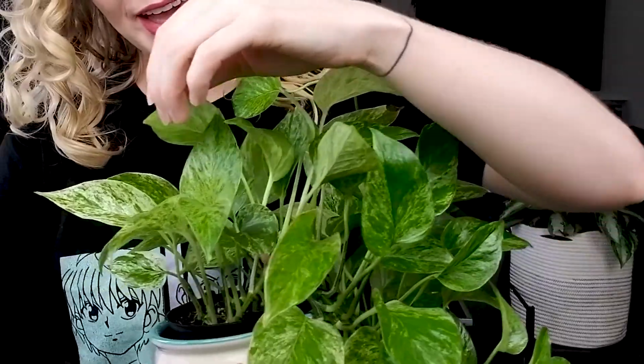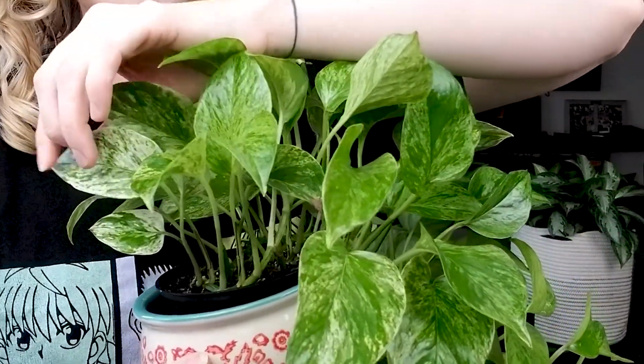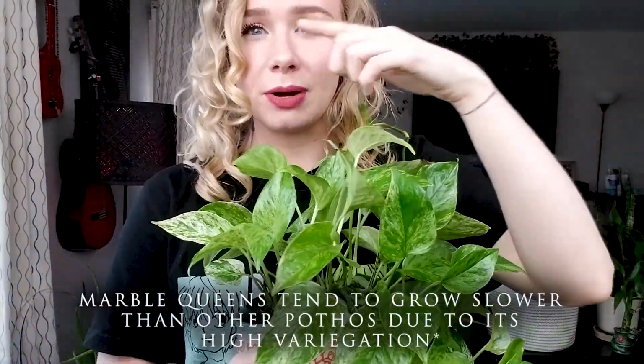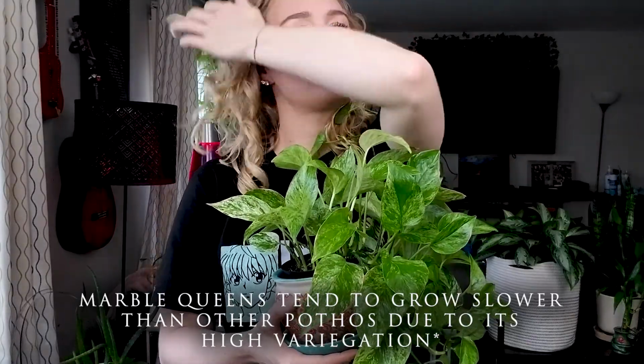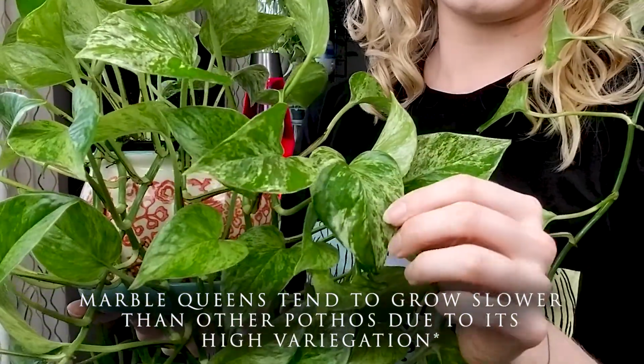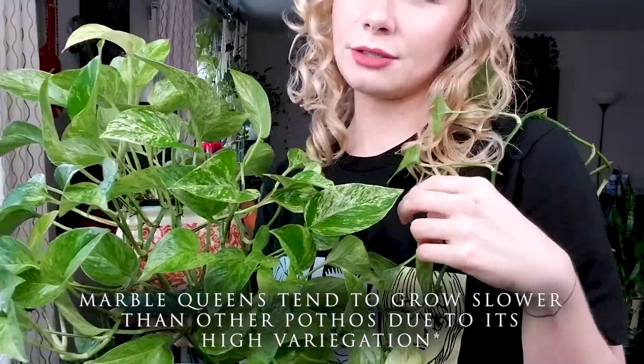I do have a golden and a neon pothos as well, but I will have to say, I hope the other ones can't hear me, the Marble Queen is my favorite. She's so beautiful. Just look at her. And a lot of people like the Marble Queens that are highly variegated, like it looks white and green. If you want to have a pothos that's more of that color, then you need to stick it closer to a window. But I also like the pothos that have a little bit of a light green to dark green variegation. I think that's really pretty as well.